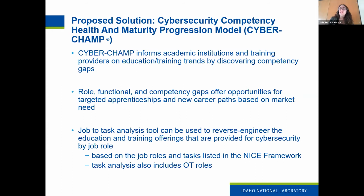So a little bit more about CyberChamp. CyberChamp is short for Cybersecurity Competency Health and Maturity Progression Model. CyberChamp informs academic institutions and training providers on those educational gaps. And by discovering those gaps, that offers a unique opportunity for targeted apprenticeships, targeted degree programs, anything that you can do to fill that market need.